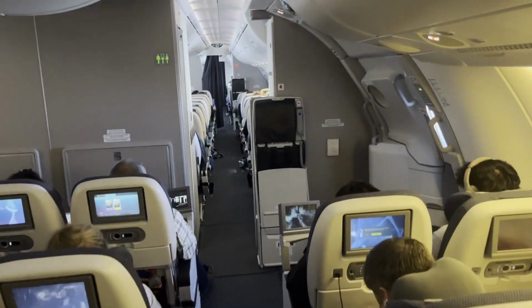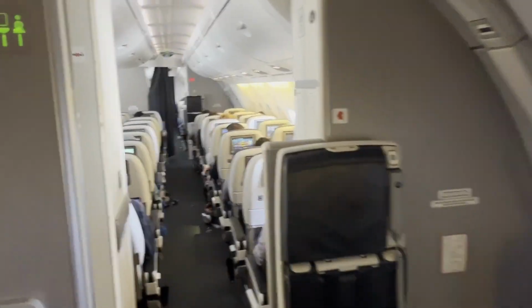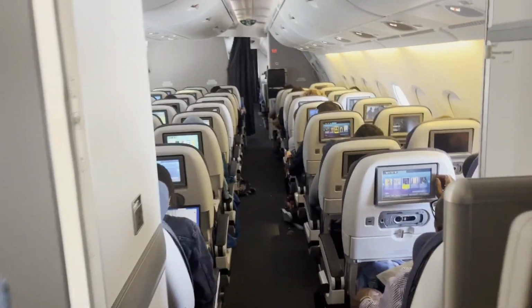Most of my flights on the British Airways A380 have involved flying in economy class, so I thought I'd show you what that looks like.